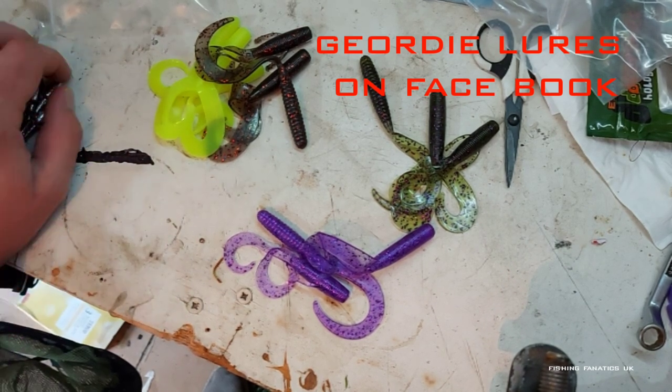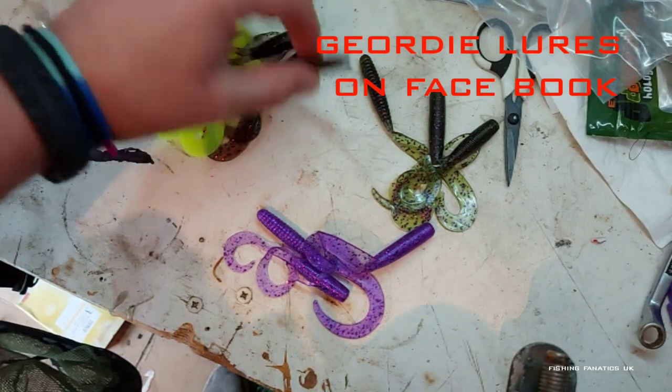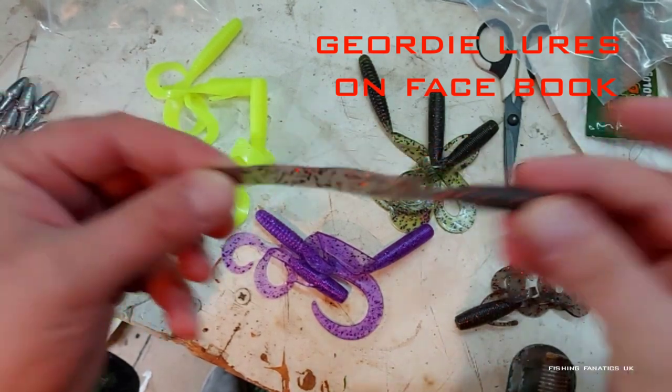He's bang on. I mean, he boxed these up and posted them Saturday for me, and is it Monday or Tuesday today? So they've come really quick. It's good prices, and like I say, good lures as well. Absolutely fantastic. Nice and soft.